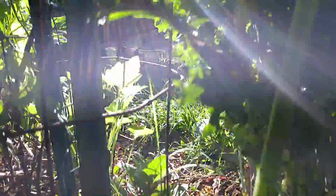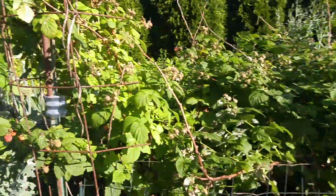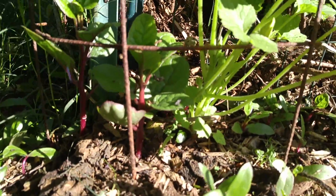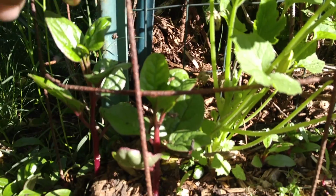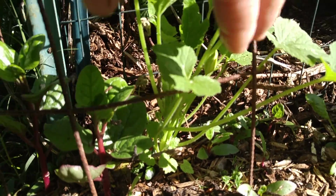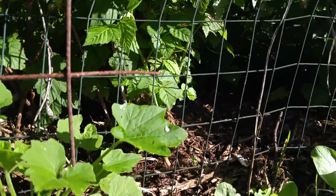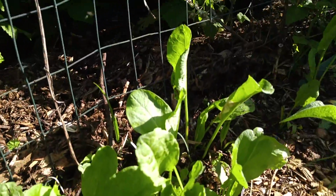Because I did plant 2 plants in the cage where I had them last year. See, those plants are, I guess, about 6 inches tall. Some kind of a volunteer squash. No idea what that is. There's some more sorrel.